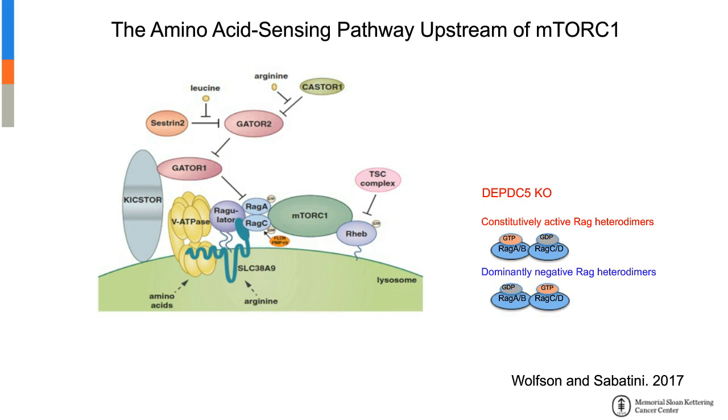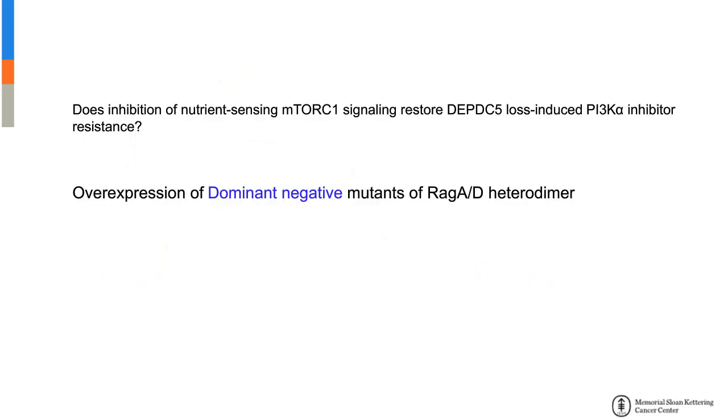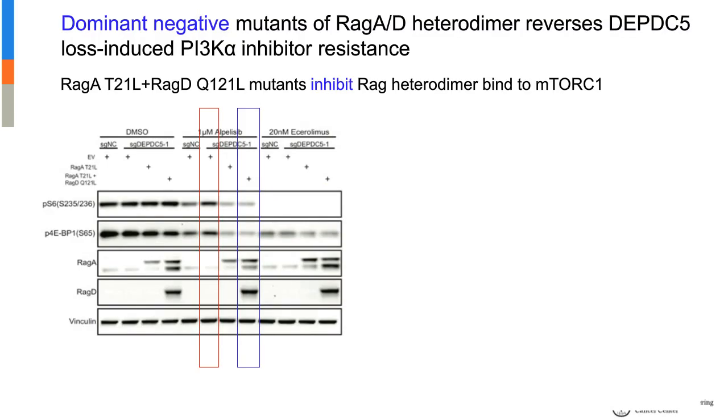Therefore, we next explored whether inhibition of nutrient-sensing mTORC1 signaling restores DEPDC5 knockout-induced PI3K alpha inhibitor resistance. To this end, we overexpressed dominant-negative RAG-A GDP mutant, or dominant-negative heterodimer RAG-A, RAG-D in DEPDC5 deficient cells. We observed that overexpression of RAG-A mutant or RAG-A, RAG-D dominant-negative mutant in DEPDC5 depleted cells abolishes the mTORC1 activity as determined by Western blot and blocked DEPDC5 knockout-mediated drug resistance to PI3K alpha inhibitor and AKT inhibitors.